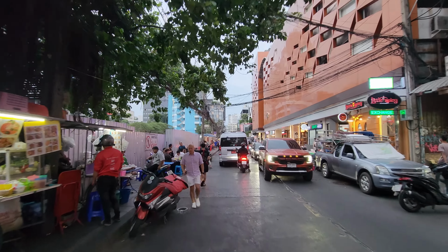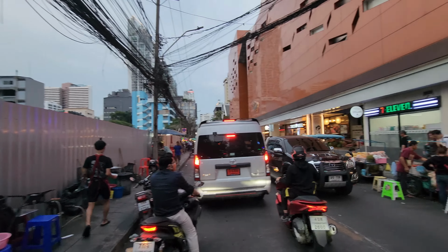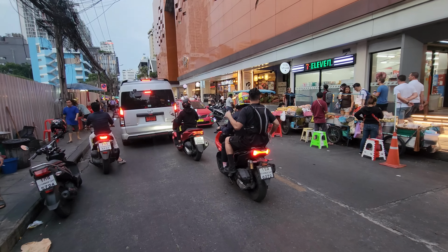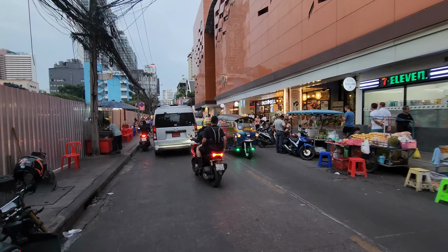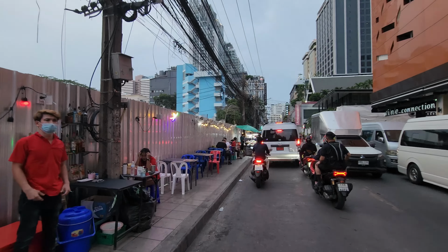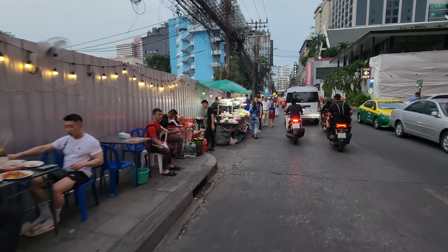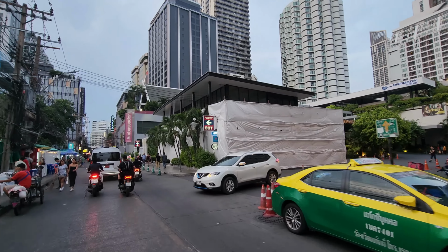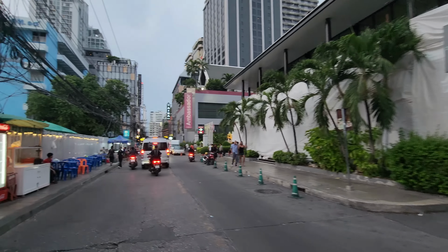So this is where the street bars used to be. As you can see, it's all taken away. There's a bit of traffic. Here they are constructing a new hotel, a 25 stories hotel building. This is under construction. I'm not sure what they're gonna do here. There used to be an Au Bon Pain and a pizza place here.